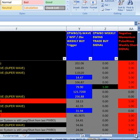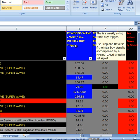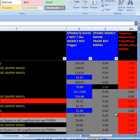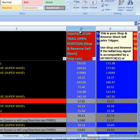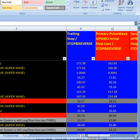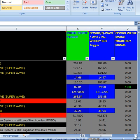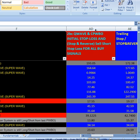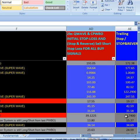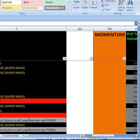Always. Also, if you're trading off of a confirmed pulse wave breakout, a Q wave, or a 2-bar Charlie, you're going to be using this here as your stop and reverse anyway. You always use a stop and reverse when you're trading those. You don't use the pulse wave stops. Always. And here's this column for you here, and it tells you right here what that is. So that's pretty much it.